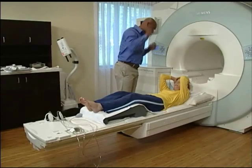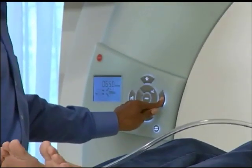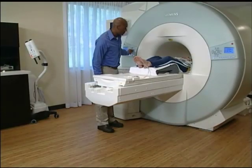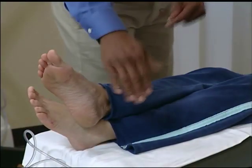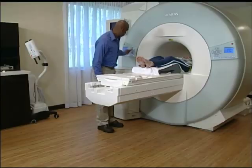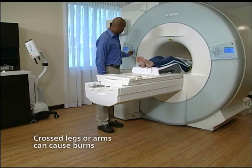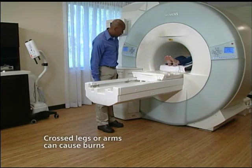While positioning, be sure not to trap any hair or crush extremities. Always ensure there is sufficient separation between the patient and the magnet bore. Always use the appropriate positioning devices for the safety and comfort of the patient. The patient should be positioned so that the legs and hands are not touching. Crossed legs or arms, or interlaced fingers, can form electrical current loops that act as antenna for the RF energy.